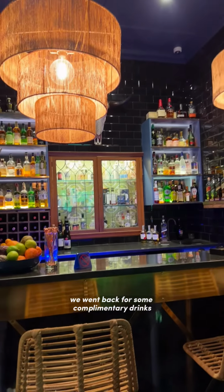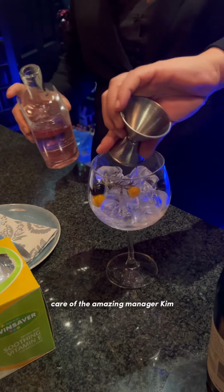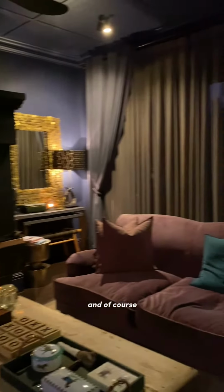We went back for some complimentary drinks at a hotel bar, care of the amazing manager Kim, who made me this gin and tonic with blueberries, rosemary, and gooseberries. And then we capped off the night. I just really enjoyed the company and of course the atmosphere. It was a really cozy hotel.